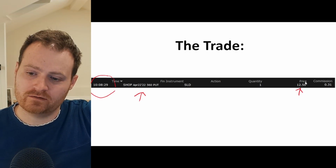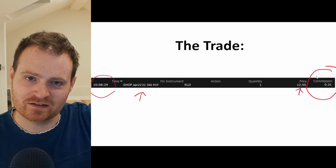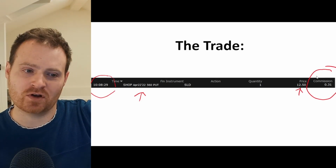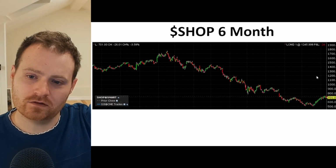And by the way, you've got to love these Interactive Brokers commissions we've got here, 31 cents. That's absolutely amazing. My old broker used to charge me something like $12 for each option trade. Plus, if you have more than one contract, then it would go up by several dollars. So I'm definitely loving these commissions, but that's just a little tidbit here. Let's go on and take a look at the chart.